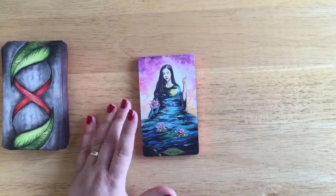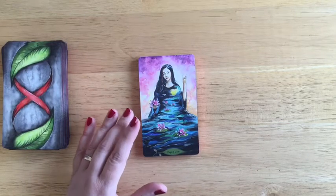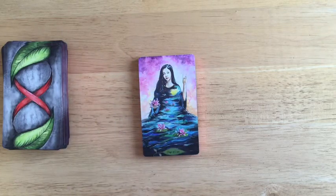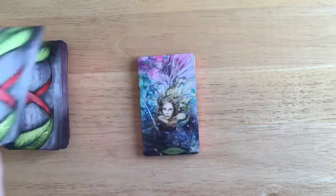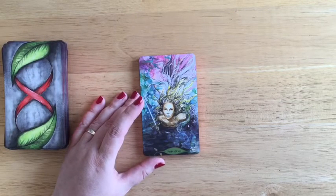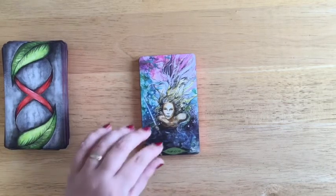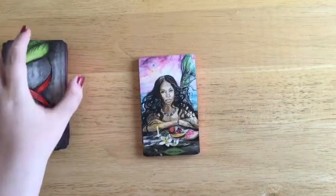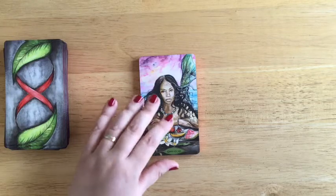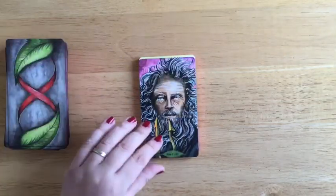This reminds me, it's like water and lily pads and lilies and like a woman floating in water almost. Page of Cups. I love that image. Knight of Cups. That's almost mermaidy, isn't it? The Queen of Cups. And the King of Cups.